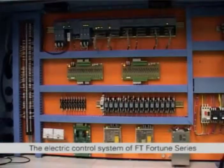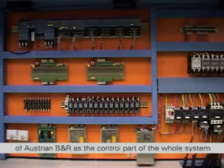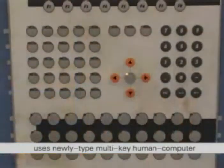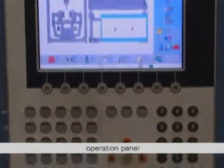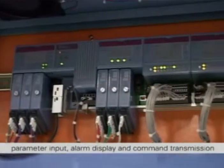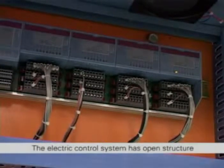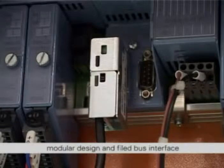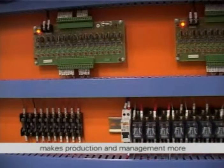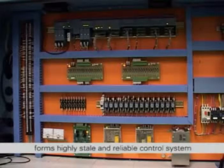The electric control system of FT Fortune series adopts a programmable computer control unit of Austrian B&R as a control part of the whole system, uses new type multi-key human computer operational panel, realizes the functions such as parison thickness control, parameter input, alarm display, and command transmission. The electric control system has open structure, modular design, and field bus interface. Selects European standard control module, makes production and management more convenient and illustrative, forms highly stable and reliable control system.